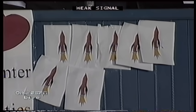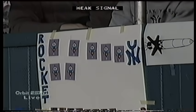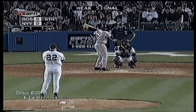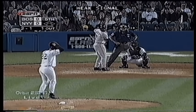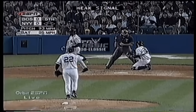Here's another way of keeping track of the Rockets' strikeouts. I guess they're launches, huh? 7 Rockets so far. There's another way. What happened to just K? 2-1 the count. Great fastball right there. Now see, now I can read that.